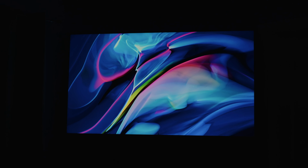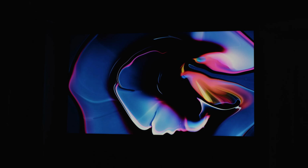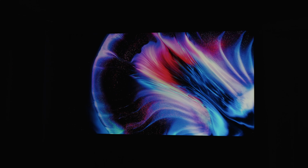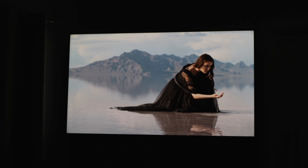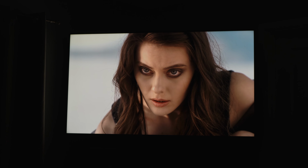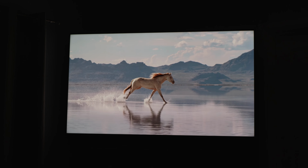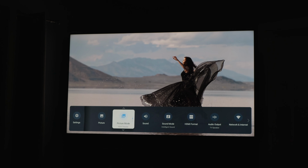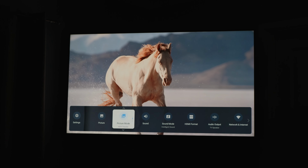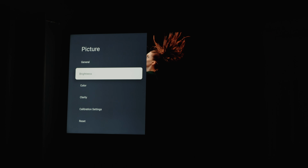I personally think that most people are going to want to keep dynamic tone mapping on for this TV, as it seems to usually result in a more impactful HDR experience. As far as processing goes, as usual with Hisense, there's a lot of great things to be said, but I also saw some visual oddities and motion hiccups. But with the picture quality you're getting, it didn't bother me a ton. However, if you're sensitive with motion, this is something you're going to want to look into a little bit more.